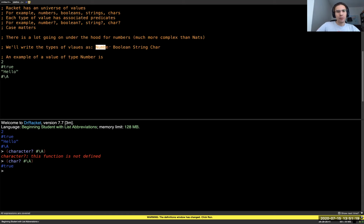And informally, we give names to the types of those values. So there is a universe of all numbers, a universe of all possible values that Racket will classify as a number, a universe of all possible values that Racket will classify as a Boolean. Well, that universe is small. So the universe of values of type Boolean consists of only two values, true and false.